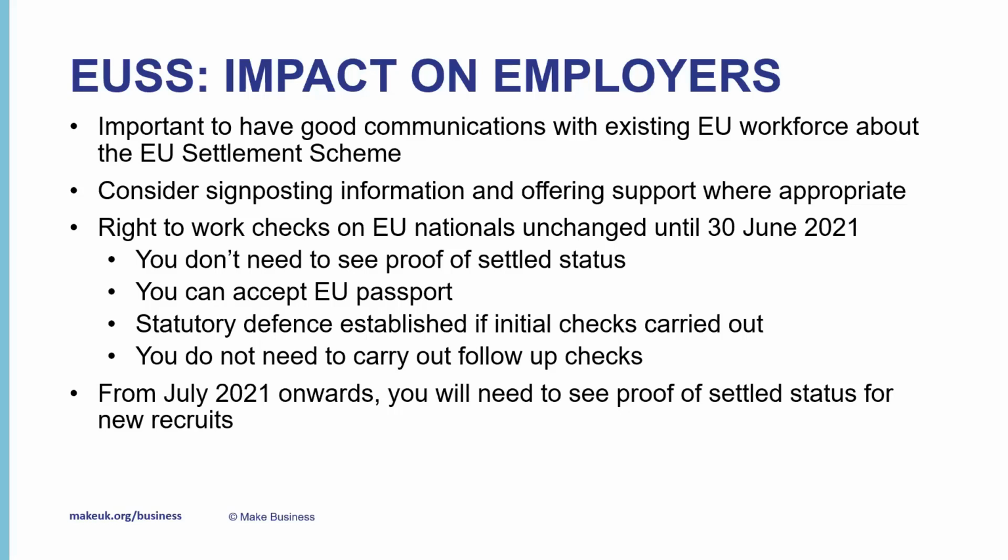However, from July onwards, you will no longer be able to accept an EU passport alone as evidence of a permanent right to work in the UK for your new employees. So the right to work checks will change, and very likely will include a reference to seeking a copy or evidence of the EU settlement scheme or another route under the immigration system. So all EU nationals arriving for the first time after January will need to meet the requirements of the new immigration points-based system, which I will look at shortly.